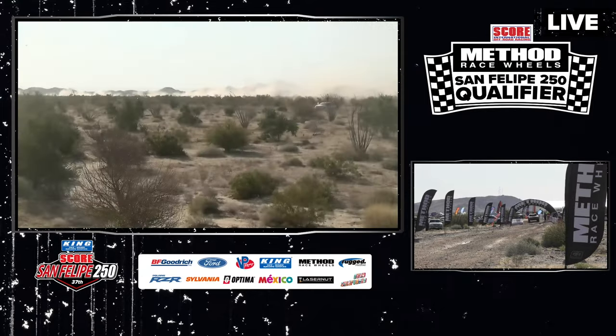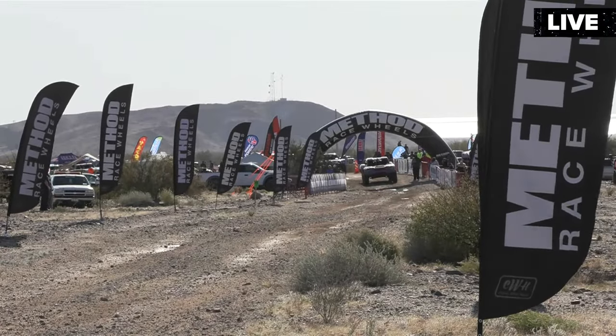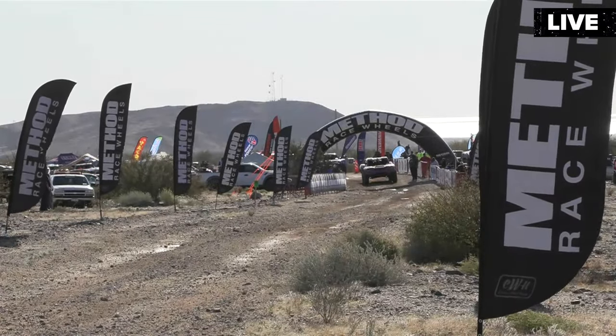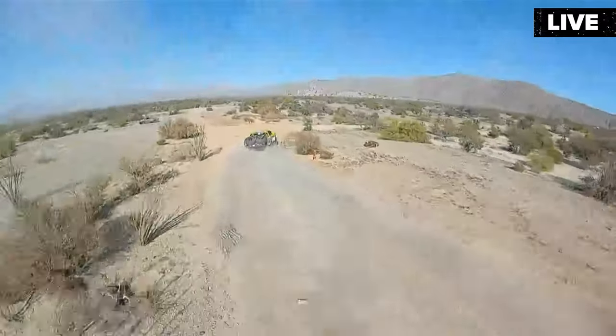So next should be Cade Garcia, if he didn't start yet, in the 204, and then Matt Winslow is going to be following him in the 259. Landing. That looks like Cade right there. I see a little bit of gray and purple on the front there. So that's most likely Cade Garcia going next. He's got Nick Almada in there, longtime co-driver of his.